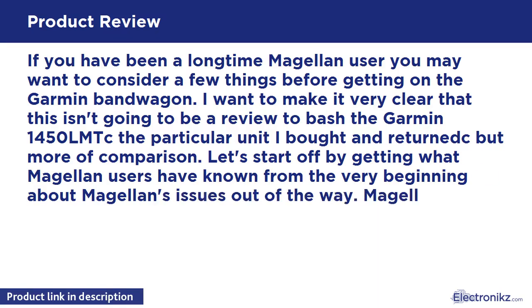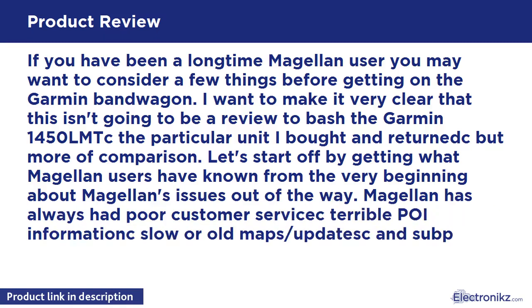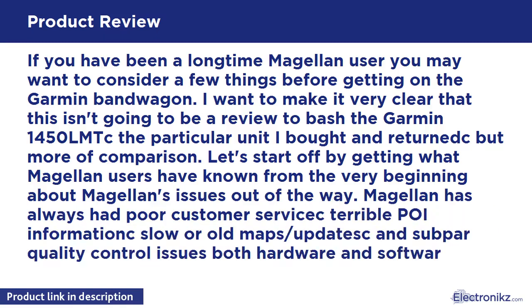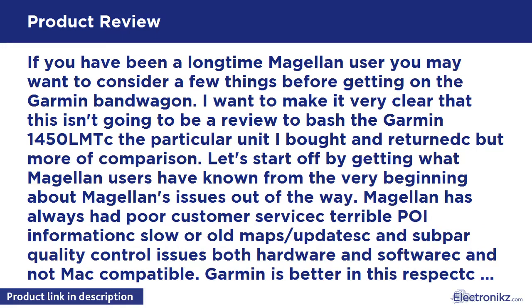Let's start off by getting out of the way what Magellan users have known from the very beginning about Magellan's issues. Magellan has always had poor customer service, terrible POI information, slow or old map updates, and subpar quality control issues, both hardware and software, and not map compatible. Garmin is better in this respect most of the time. If this is what you are concerned about, stop reading here.